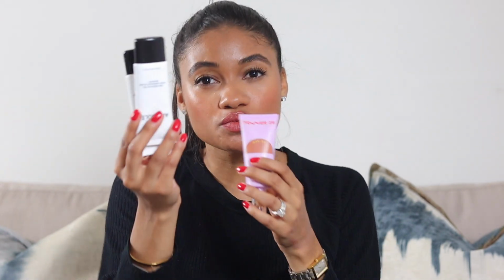If you want something with a little bit more coverage, definitely go here out of the three of them, because you can build this one up a little bit more. Out of these two, this one has a little bit more coverage than this one. But so, so good. A huge fan of the Tower 28 tinted sunscreen.